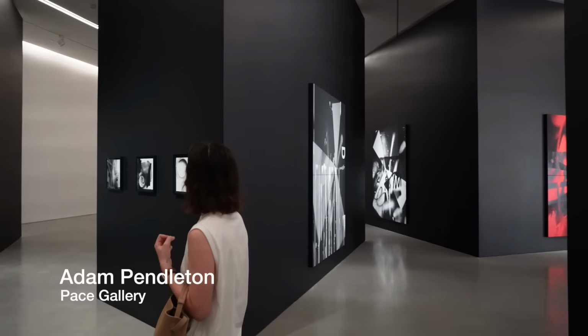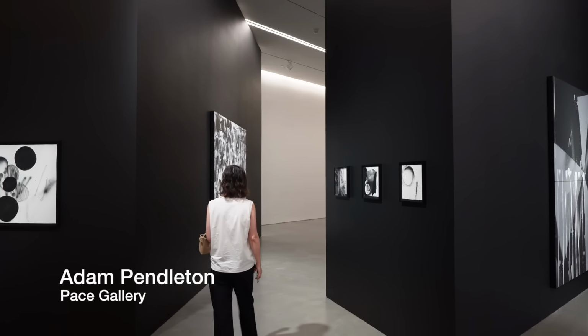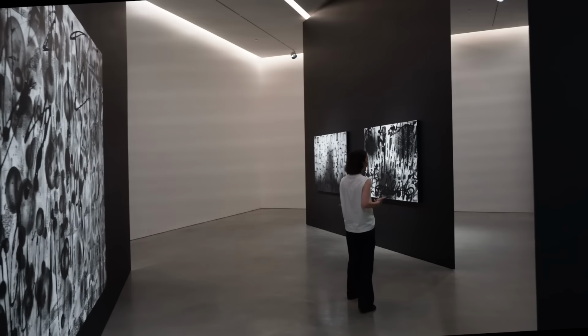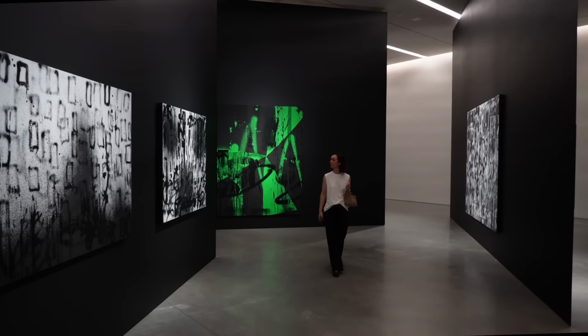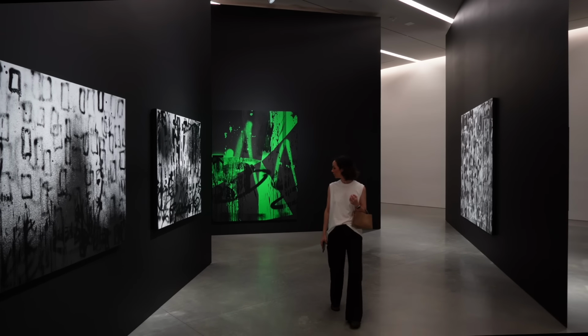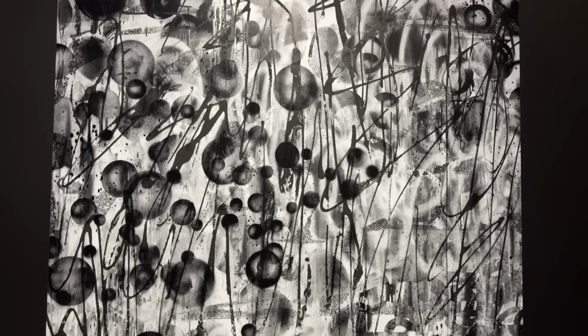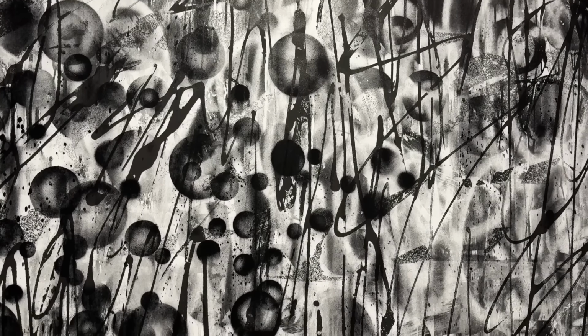If you're not familiar with Adam Pendleton, he's known for creating these abstract works, often black and white, with textures reminiscent of graffiti. And in them, he, quote, examines what blackness is and how it relates to our humanity and how our understanding of a history of blackness impacts our understanding of the present and, in turn, our collective capacity for change. He's, quote, guided by a visual and structural philosophy he has termed Black Dada, which is an ongoing inquiry into blackness and its relationship to abstraction and conceptions of the avant-garde.